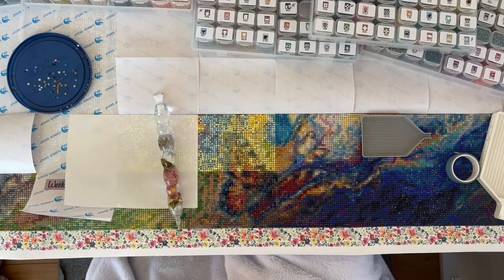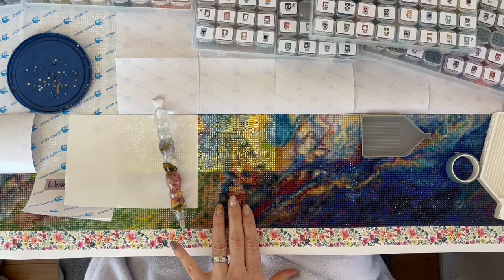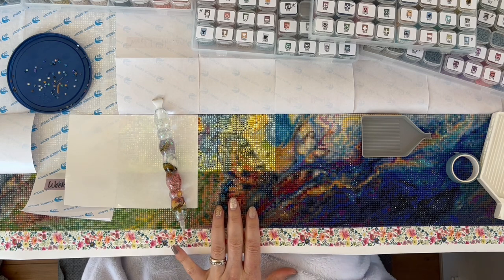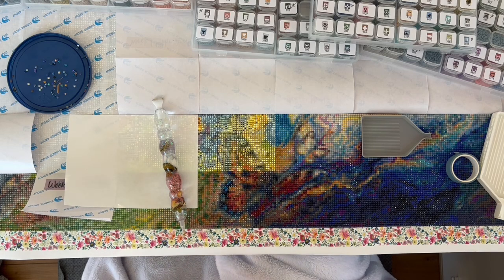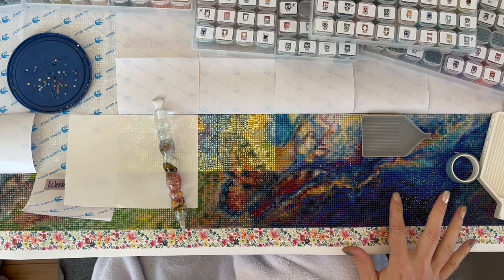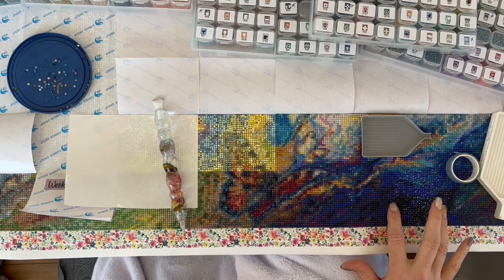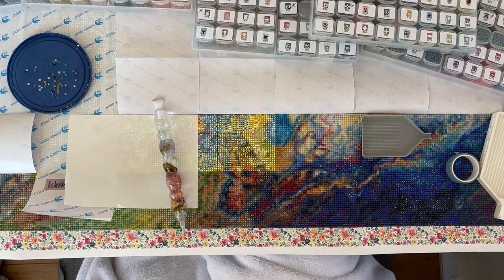I did some multi-placing down here, but I switched over to single placing, and I've been single placing ever since. I'm going to single place the rest of it, just because I think I like the way the drills look better when I single place. The time seems to go by quicker when I single place on the J walls. I don't know what it is. It's very bizarre.